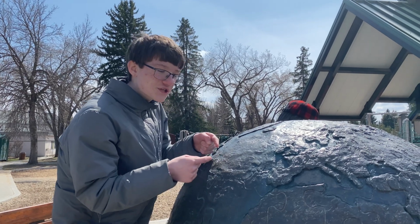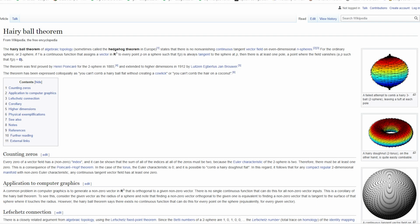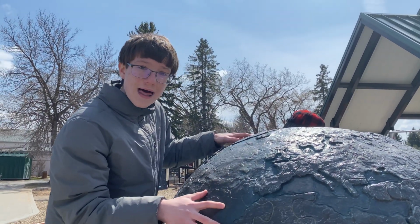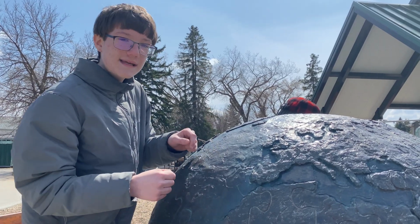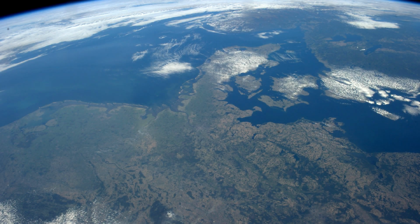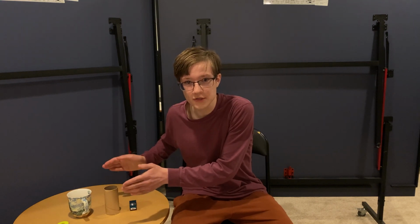But how do we know such a point exists? The Hairy Ball theorem states that any non-vanishing vector field on a sphere, that is one of these, will have a point on which it is zero. This essentially means that there is a point on Earth where there is no wind, no direction in which it travels. These four objects are all donuts.